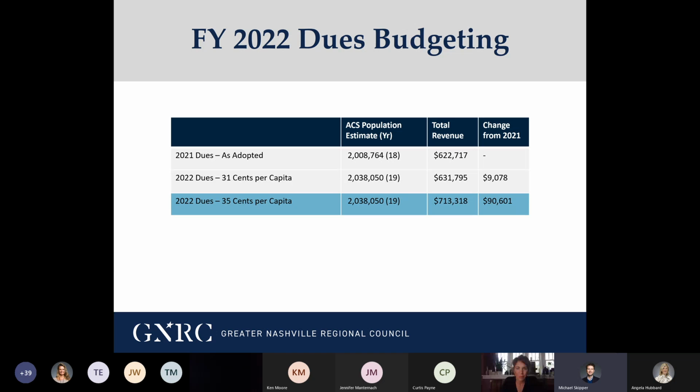At some point we'll talk about the operations and salaries and all that good stuff as well. But we've had a pretty clear history here of this organization not having inflated admin or overhead or salary rates. Our priority is certainly to make sure that we're drawing down the money that this region deserves from those programs, but we need to be able to leverage it with dues.